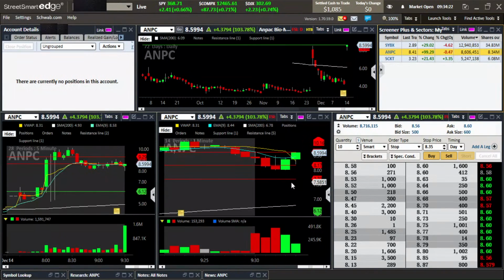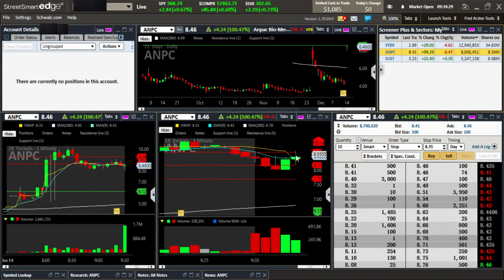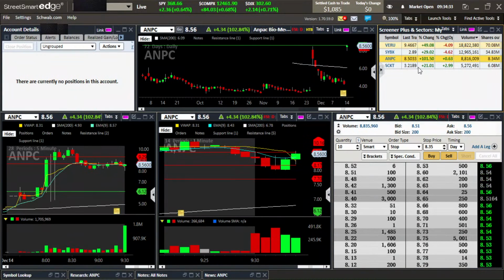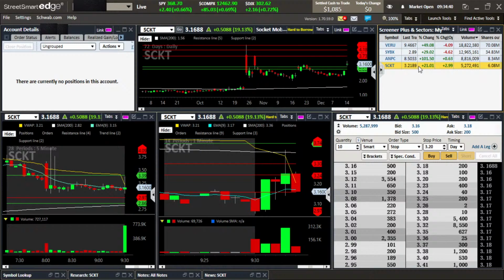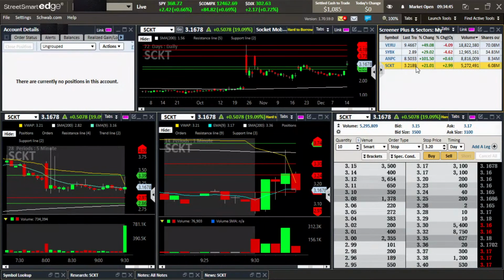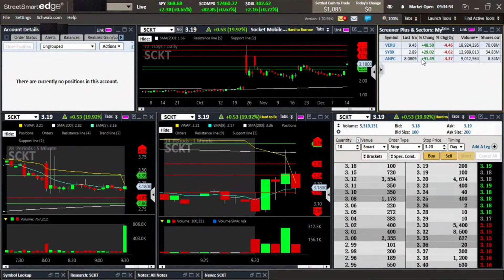Okay, so this is this first minute bar right here. Needs to hold this level, get above this 863 and hold it. SCKT is also failing. Okay, SCKT definitely failed. Not looking too good right now on any of them. All of them are kind of bottoming out a little bit.